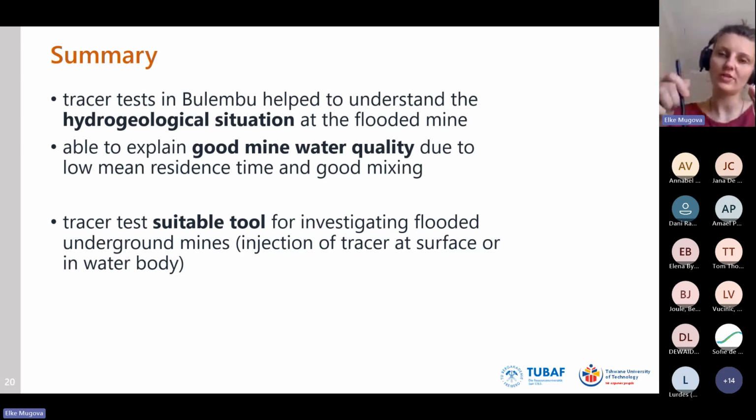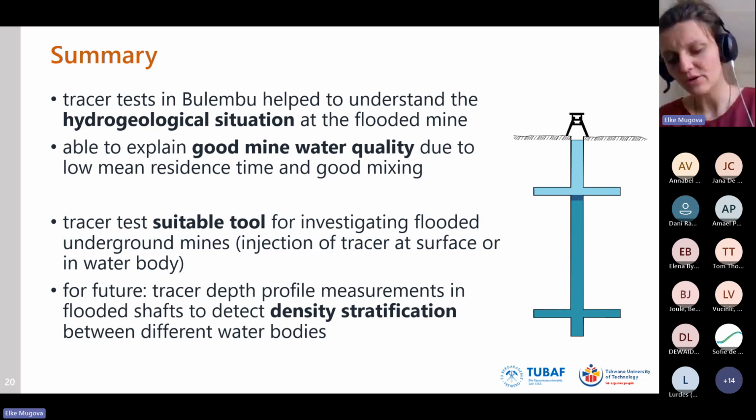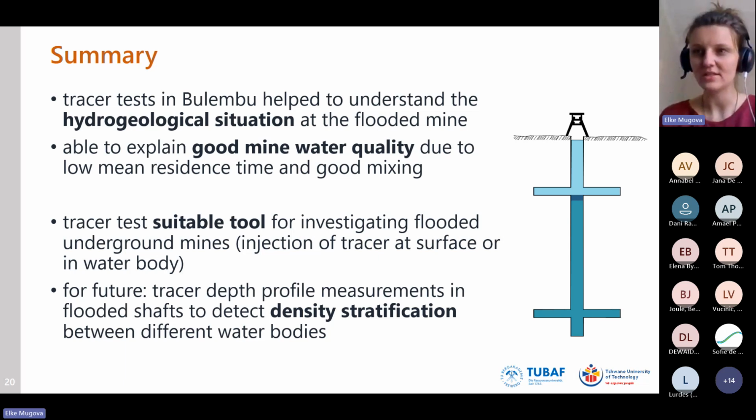So we can lower down the device and we can say, okay, let's say 200 meters below the water surface, we can open the device and release the tracer there. And then we can even work with different tracers, let's say uranine and eosine Y, and release them at different depths. And for future, we did this already at 2 mines in Germany, but I think it's a very promising approach, is to conduct tracer depth profile measurements in flooded shafts and to detect the density stratification between different water bodies.